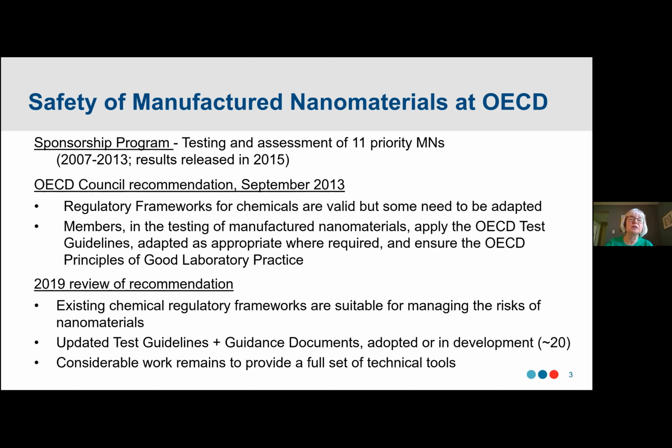So subsequent to completing this program, the OECD Council recommended in 2013 that the regulatory frameworks for chemicals were valid for nanomaterials, but they would need some level of adaptation. And they urged member countries to apply the OECD guidelines adapted as necessary. This recommendation was reviewed in 2019, and the review confirmed that the existing chemical frameworks were satisfactory for nano, but it also identified a number of areas where there was a need for new guidelines and also to modify or adapt some of the existing test guidelines for nano. The conclusion here was that there was still considerable work to be done to provide a full set of technical tools. And what I'll tell you about in the next few slides then is where they are in terms of completing that work.